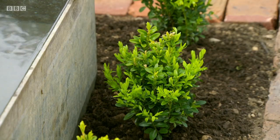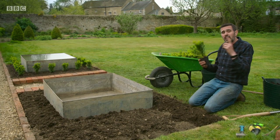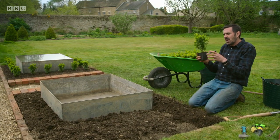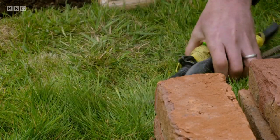Size-wise, I could have gone for bigger plants and made this into an instant feature. I haven't, for two reasons. One being that it would be quite expensive, but the second is I want them to establish really good root systems. So let's get them in.